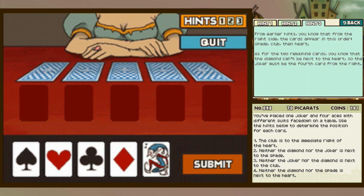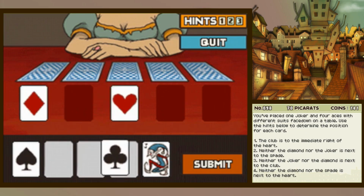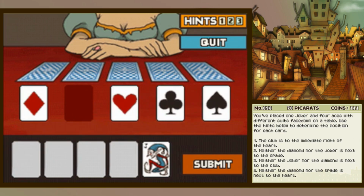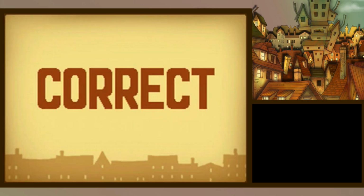Hint number 3. From earlier hints, you know that from the right side, the cards appear in this order: spade, club, then heart. As for the 2 remaining cards, you know that the diamond can't be next to the heart, so the joker must be the 4th card from the right. The solution is that the diamond would go here, heart would go here, club would go here, spade would go here, and joker would go right here. That should do it.